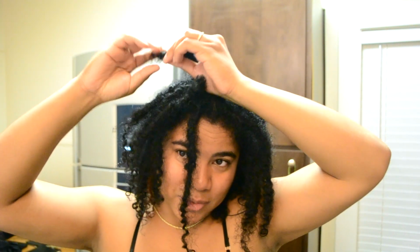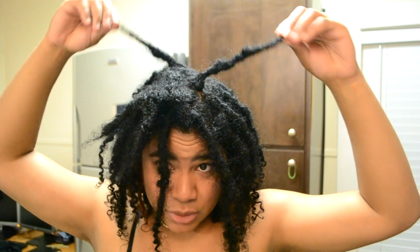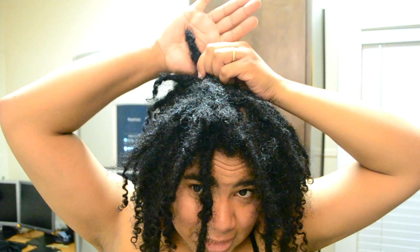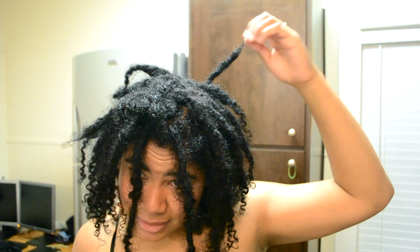So what I'm gonna do is comb out this little nub that wants to be a nub, but I don't want it to be a nub, and then smack some gel on it. Oh, this one too. These, the ones in the middle, always want to seal, but I don't want them to seal. Oh, this one too. The middle is because it's like the tightest curls right here.